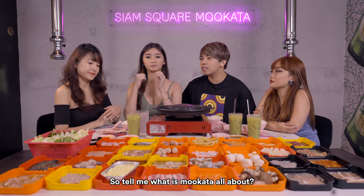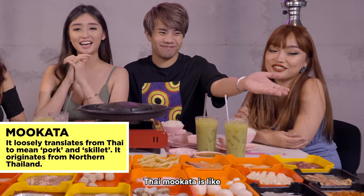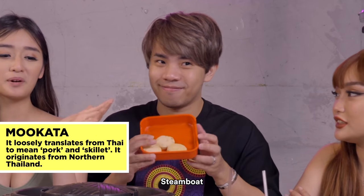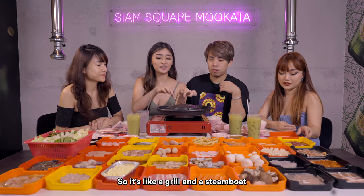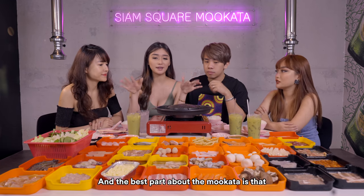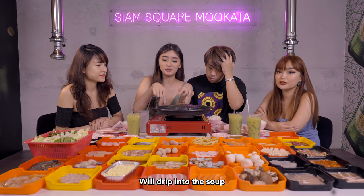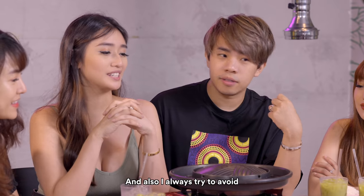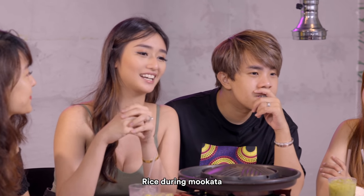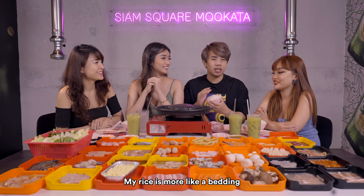So tell me, what is mookata about? According to my knowledge, Thai mookata is like steamboat and it is like a barbecue as well. So it's like a grill and a steamboat, which is the best. And the best part about mookata is that all the essence from the grilled food will drip into the soup, so the soup will taste amazing. I also always try to avoid rice during mookata so I can eat all the liao. For me, I need the rice. My rice is more of a bedding for my food.